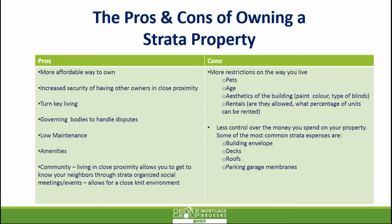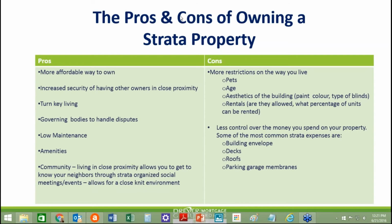Now, on the other side, if we want to look at perhaps some of the downsides of owning a strata property, one would be the restrictive nature of the property itself. So as an example, there might be a pet restriction, and this is very common. So the strata building might allow for one dog, let's say, or one dog or one cat or something like that. So again, it can be restrictive.